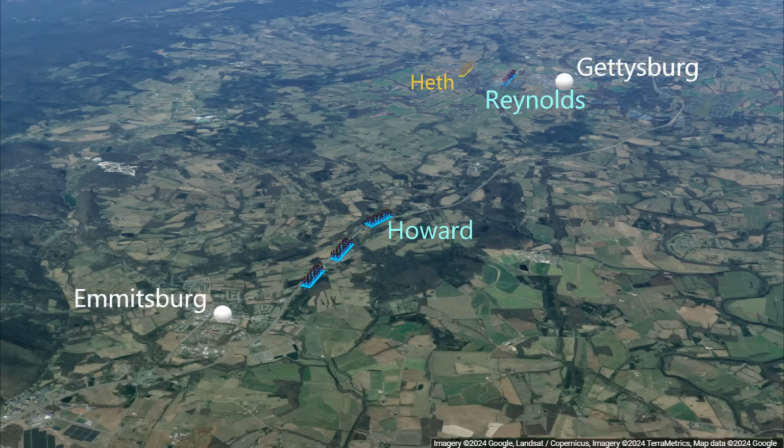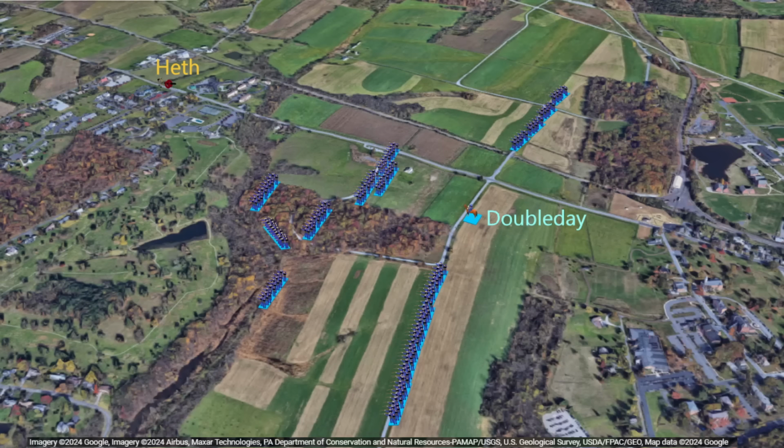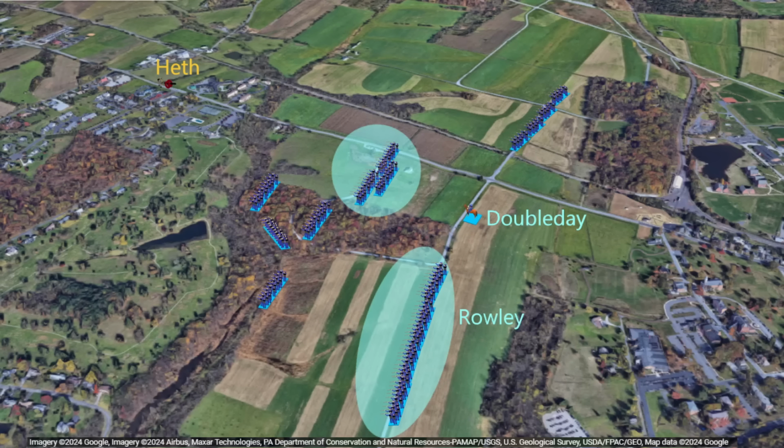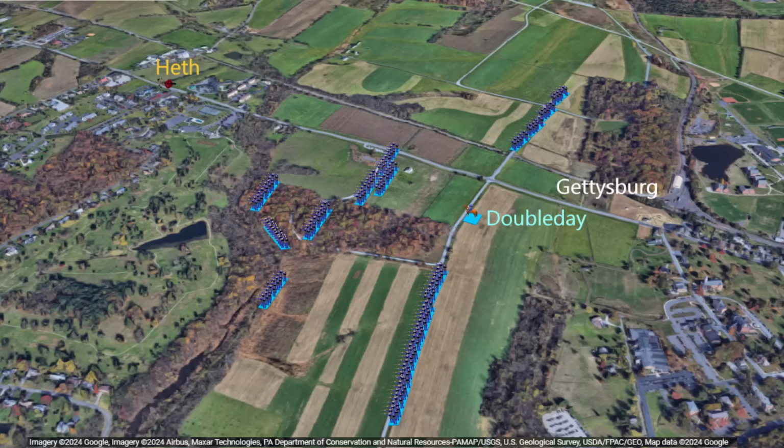July 1, 1863. Northwest of Gettysburg, Pennsylvania, a skirmish is emerging into a battle. We will zoom into the region northwest of Gettysburg. It's 11 a.m., and the first round of fighting at the Battle of Gettysburg is over. The blue lines remain in position, having successfully thrown back a rebel attack. 2 divisions of Union infantry from the 1st Corps are on the field, one under Wadsworth and the other under Rowley. The town of Gettysburg is to the southeast.